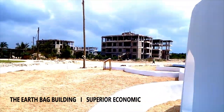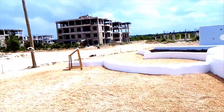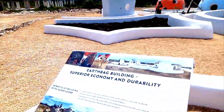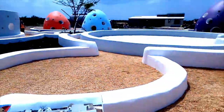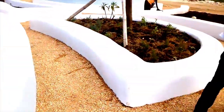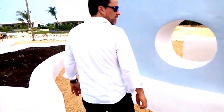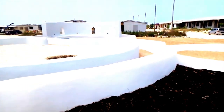So this is the playground, all earth banks. And you say you're also looking into earth bricks? We're starting construction. These are earth bank buildings. These domes, this is a playground. This is a kiosk. They come up about a meter and you have them all over.